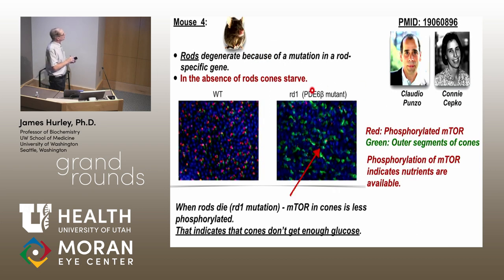And then another observation, and this one was from Claudia Punzo, who was a postdoc in Connie Sepko's lab, was in a mouse with a phosphodiesterase mutation, the RD1 mouse. They were monitoring phosphorylation of the mTOR protein. And mTOR gets phosphorylated when nutrients are available. And so what they're showing here is that the red is the phosphorylated mTOR, indicating that nutrients are available, that the cones were getting glucose.